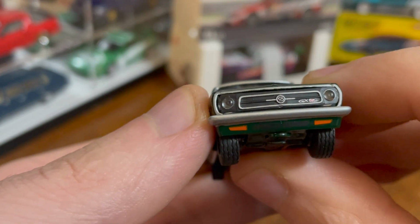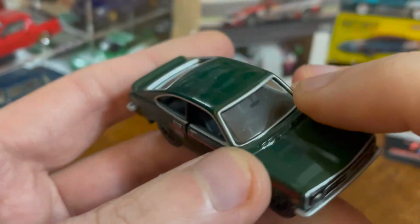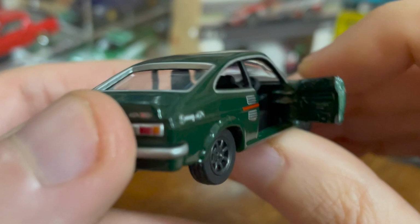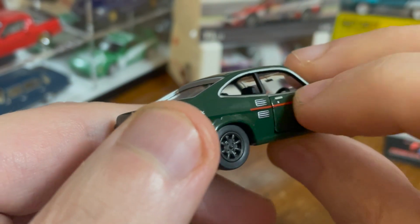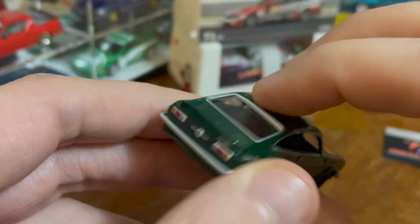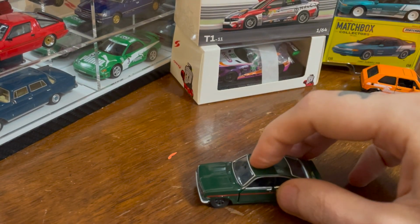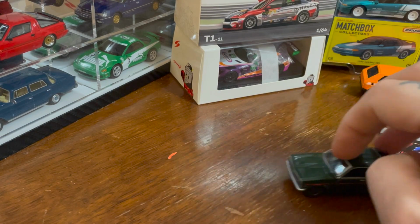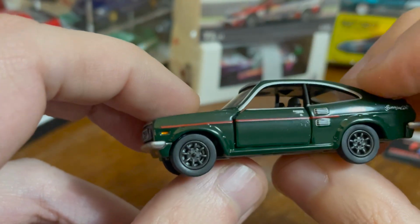GX6, is that what it says? I assume that's the Sunny logo. Right-hand drive. And we have opening parts. So that's very much a premium thing rather than a limited vintage thing. However, it does have the inserted lights, which premium does sometimes. The main difference between this and a premium is how nice this suspension is and the rubber wheels. So it definitely is in the middle between a premium and a limited vintage, and it's so nice.